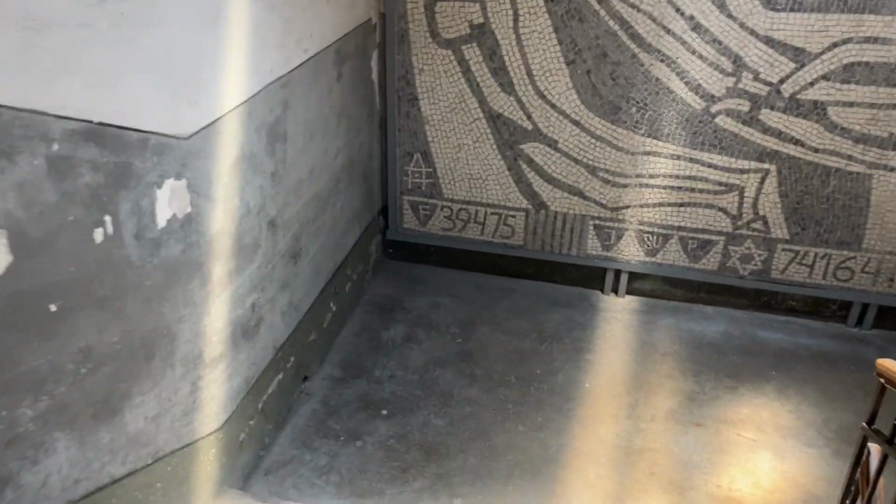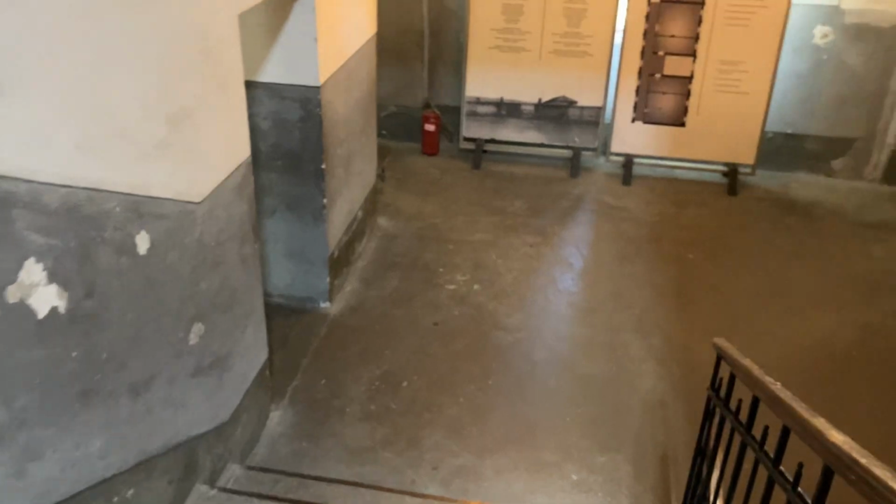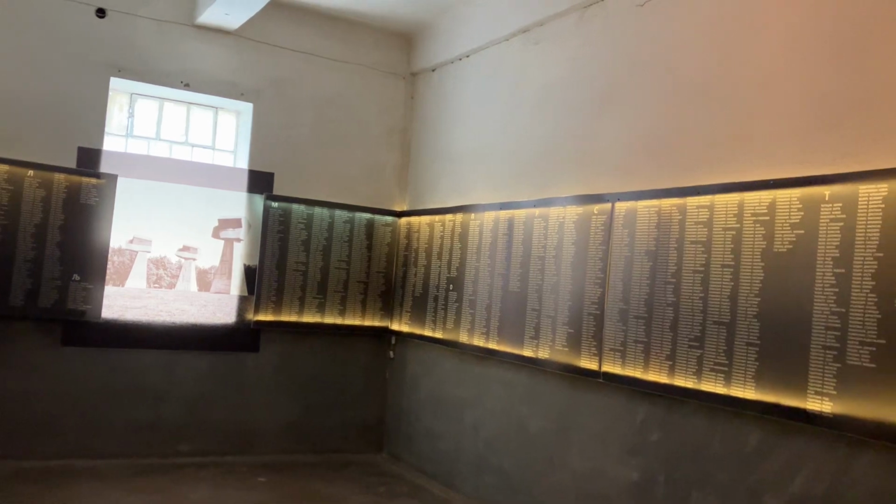I believe this next level housed the women prisoners. Yes, they held women here. Just gives you an idea of all the people that were killed.